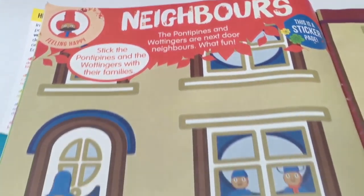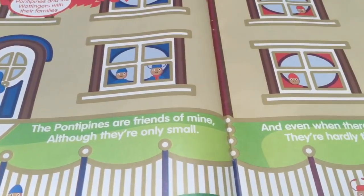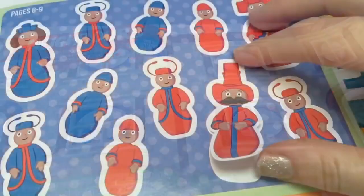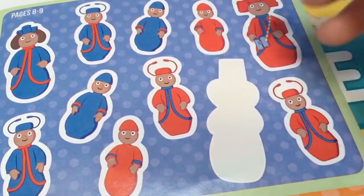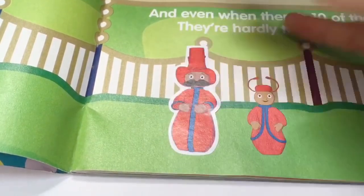The Pontipines and Wattingers are next door neighbors. The Pontipines are friends of mine, although they're only small. And even when there's 10 of them, they're hardly there at all.